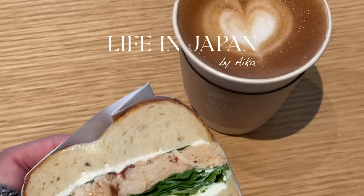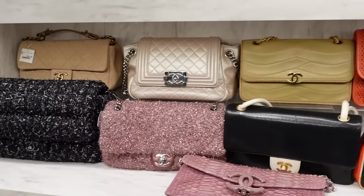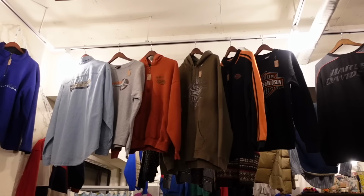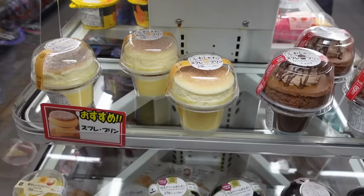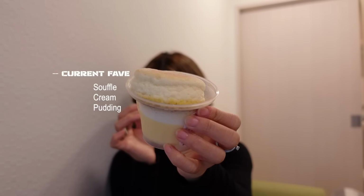Today, we are going thrifting in Tokyo. Debating if I should get more souffle pudding. You're splitting on the bottom, cream, and then souffle on top. Isn't that the perfect combination? It's so yummy. It's been a while since I've gone thrifting here in Tokyo.